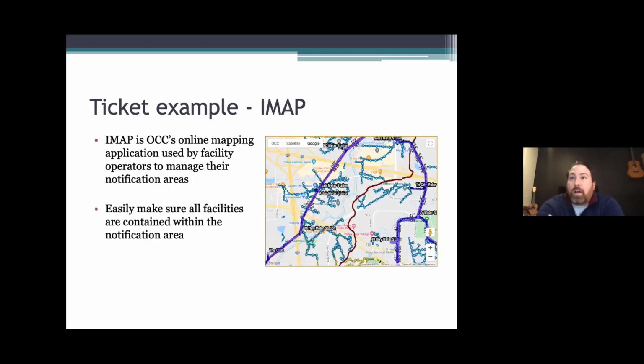The next place we talked about IMAP earlier, and that is the next location where you can host this data. IMAP is the tool that facility operators use to identify and create and manage their notification areas with the one call center. So every facility operator who is set up to receive notices from Gopher State One Call is going to log into IMAP. They're going to draw out usually a buffered area where they want to receive notifications.